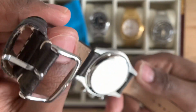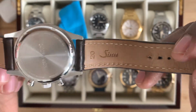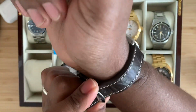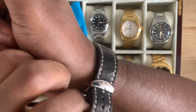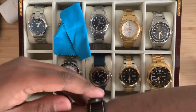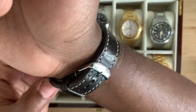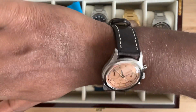It's so simple, so classy, Worn & Wound on the back. I paired this with the Sinn 104 strap, and it is just so magical on wrist. The way that these work together is amazing. It originally comes on a blue shell cordovan strap, which is very handsome. But I gotta tell you, I love it on the Sinn 104 strap because it kind of toughens up the watch a little bit, if you know what I mean.